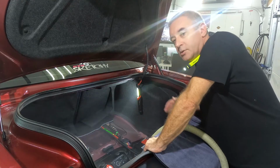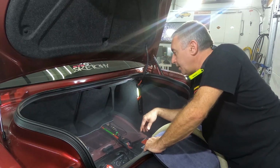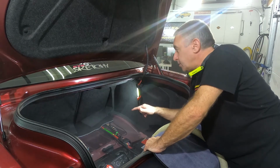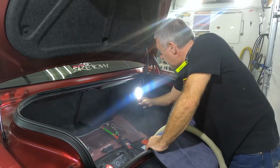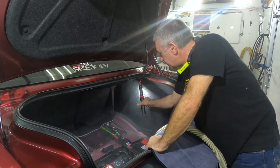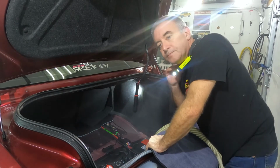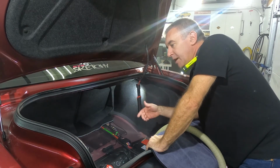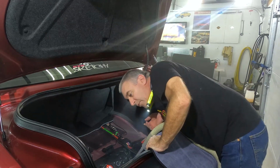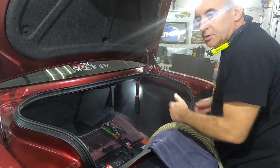Okay, so when you're doing the trunk, the most important thing is you need a lot of light, okay? I've got actually 3 different sets of lights here. I've got my overhead light, I've got my snap-on hanging light, so I can spin it around and look and check everywhere inside, and I've got my headlamps on as well. The headlamps are nice because a lot of times when I bend over and I look inside the car, the light's right where I need it to be. So now I'm going to turn on my vacuum.